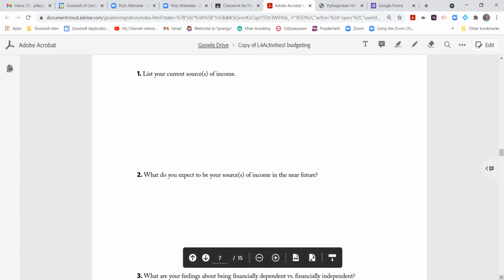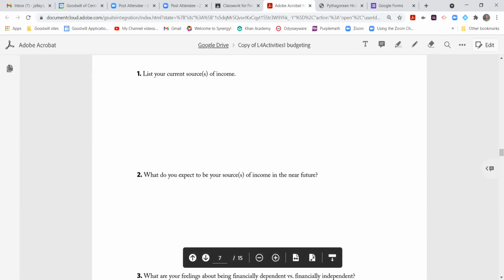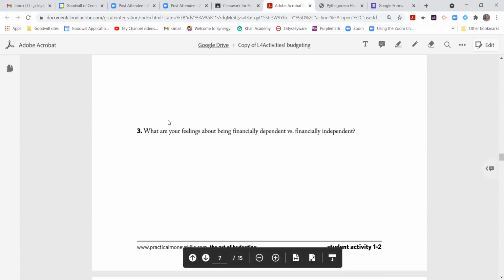Got to look at your income. You know, every budget's going to have 2 primary parts. You're going to have an income side and you're going to have the expense, right? Where's your income coming from? You got 1 job, you got 2 jobs, you got alimony from a previous spouse. You know, you got student loan money coming in. Where's your income coming from? Where do you expect it to come from in the future? This third question here is a really big one.